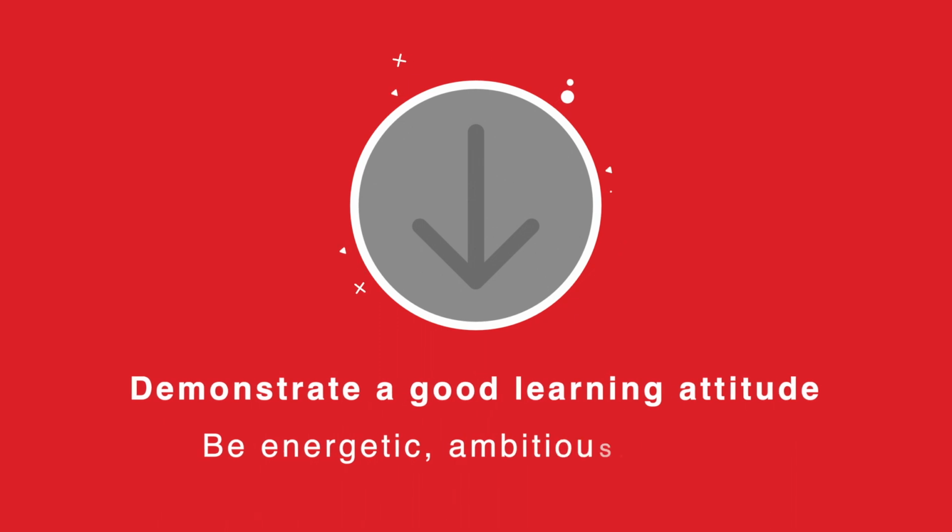And now the last thing here is to have a good learning attitude. You want to demonstrate that you're ambitious and you learn fast and you're energetic. This is a thing that is simultaneously overrated and underrated in a weird kind of way.